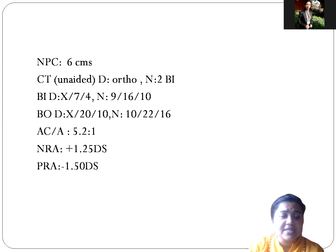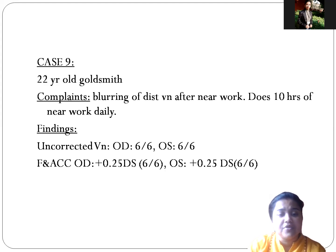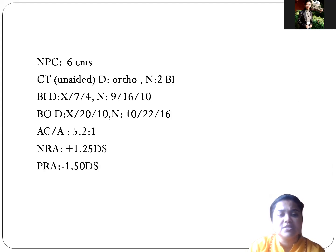Now let's come to the AC/A ratio. It was 5.2:1, quite normal. If we had prescribed minus power, it would have taken care of this near 2 prism exophoria. But believe me, all of us have around 4 to 6 prism of exophoria, so we can work with that. We don't find any difficulty with this minimal amount of exophoria or esophoria.